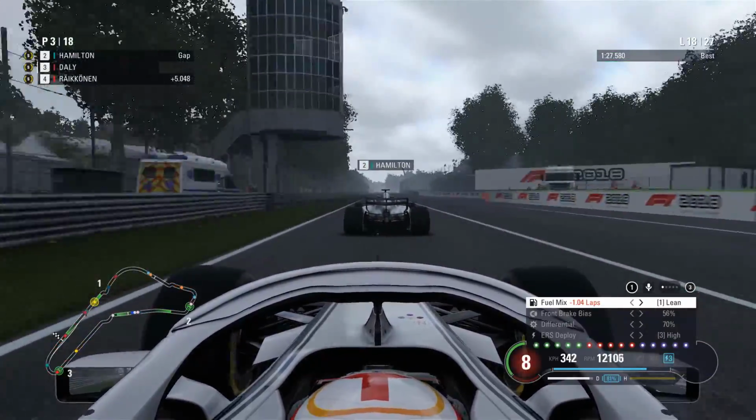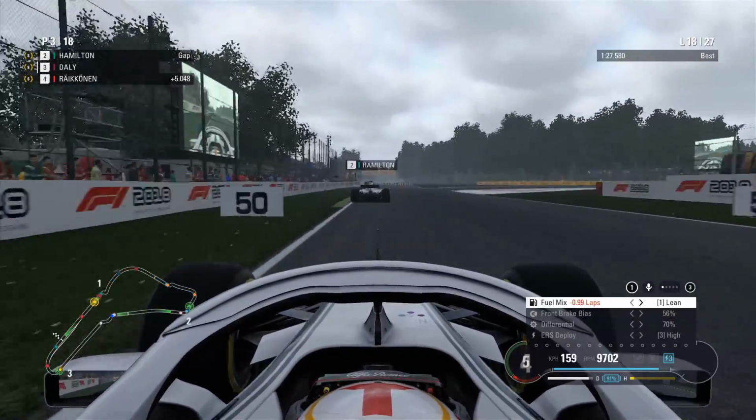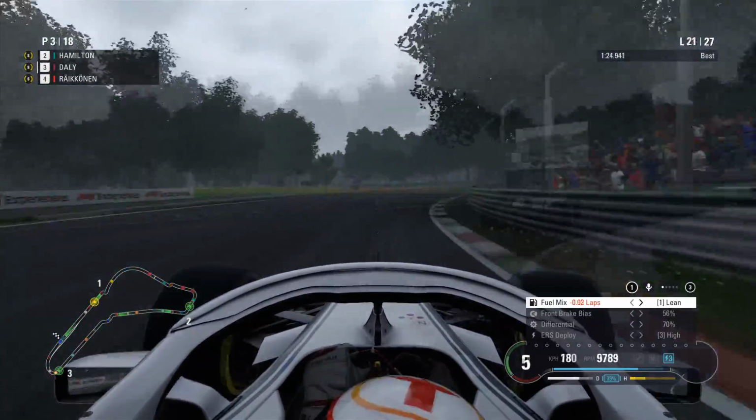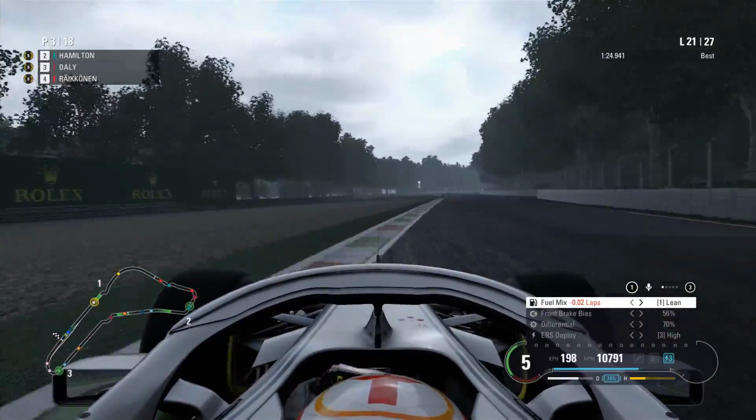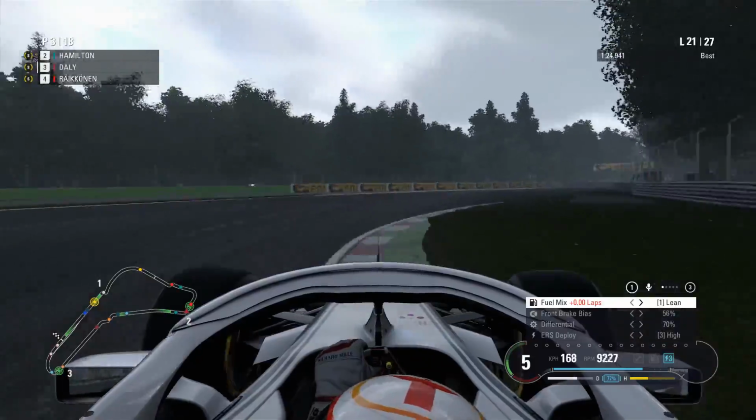Try to stay with him. He might make a mistake. Still regain position again. So I thought I'll save fuel. I don't want to waste fuel trying to keep Hamilton behind. It makes sense to let him go. Stay in his slipstream if we can, which we've already lost, by the way.